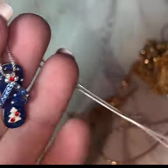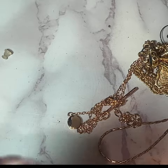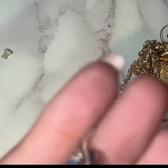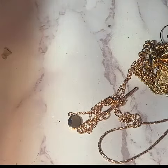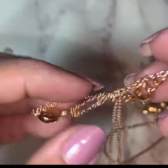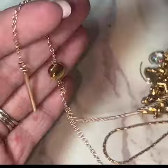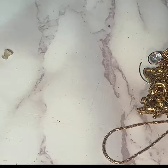We got this flip-flop. Sometimes these are silver, believe it or not. Yep, this one is. Marked sterling. I don't know if the charm is, but the necklace is, which is a nice snake chain. I guess what's there. Silver, gold, silver, gold. The necklace wasn't gold that came with that though, by the way. This is just a cheaper necklace.